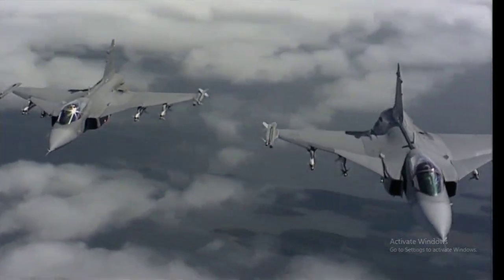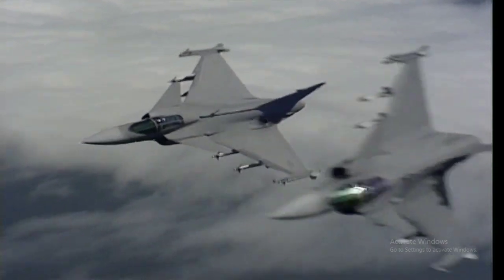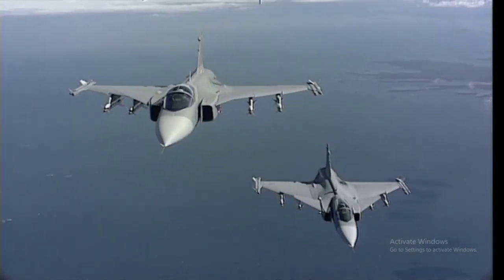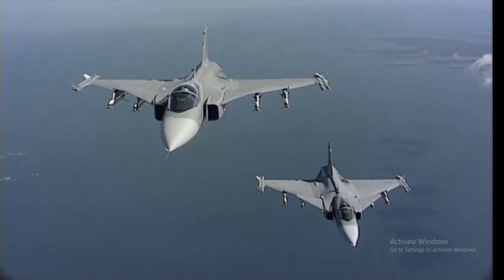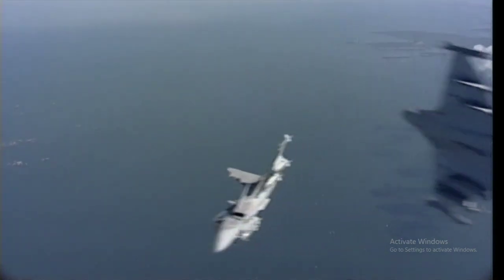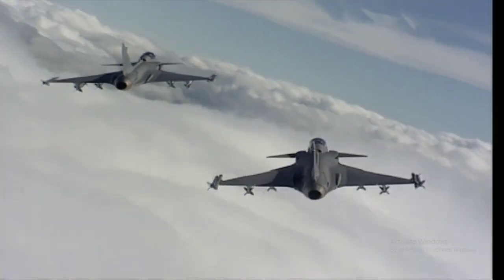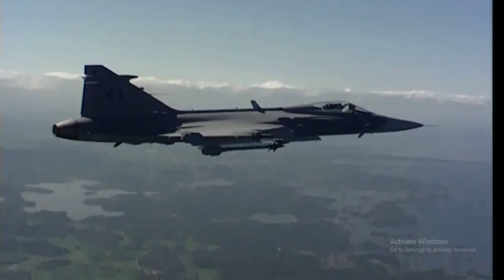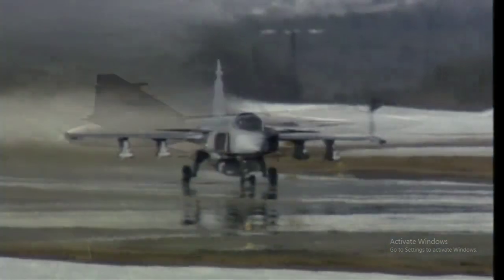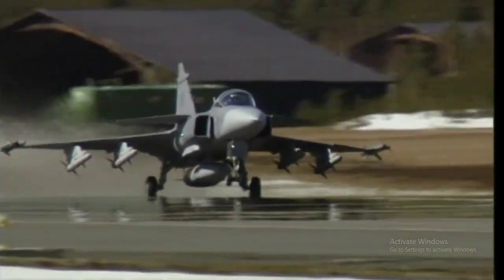Features include improved human-machine interface, HMI, helmet-mounted sights, an infrared search and track system, as well as improved electronic warfare systems and in-flight refueling capability. These GRIPENs will be fully interoperable within NATO in terms of navigation, communications, weapon systems, and support.